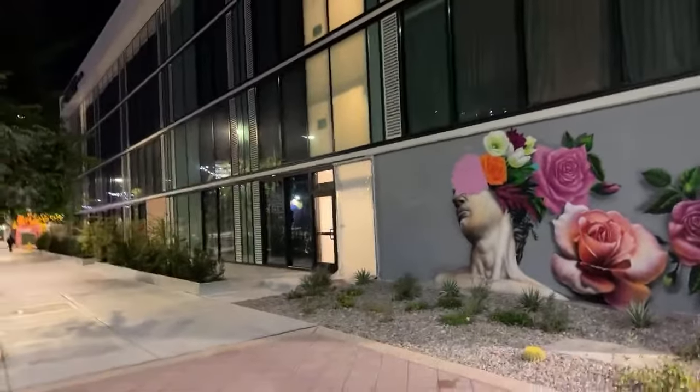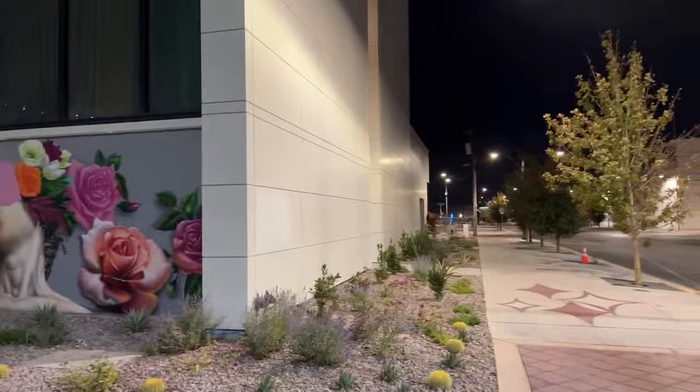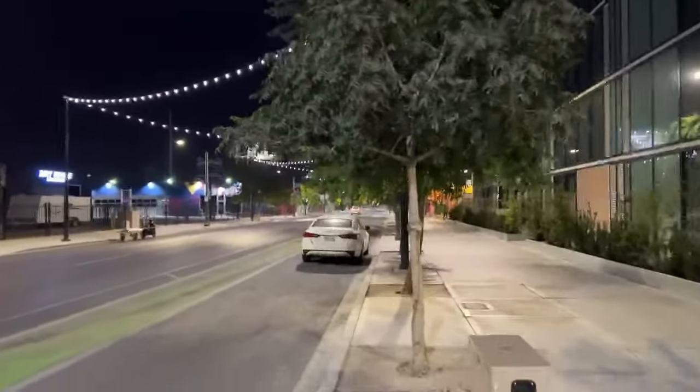You can see the entire hotel down that way. And of course, down this way as well. So just wanted to update you on that. I think what we'll do is we'll actually jump into the vehicle and head down towards Fremont Street.